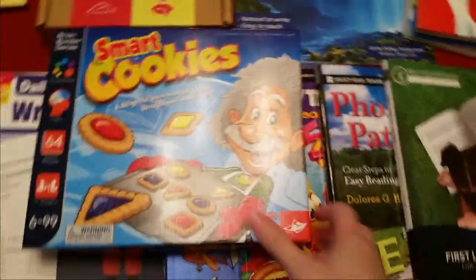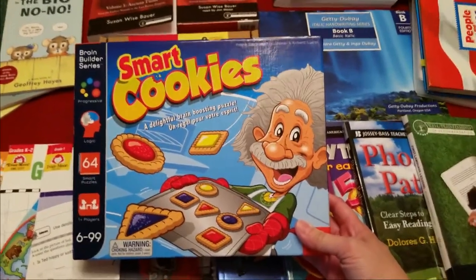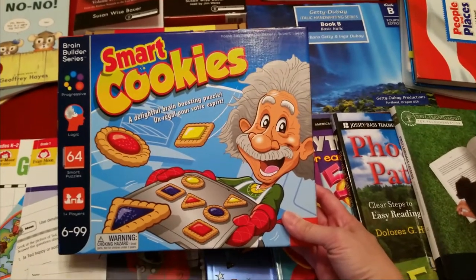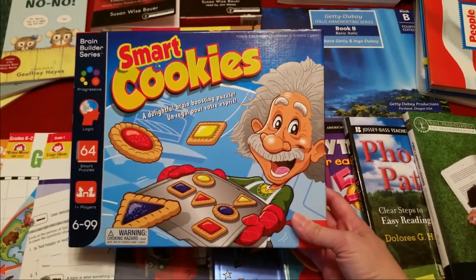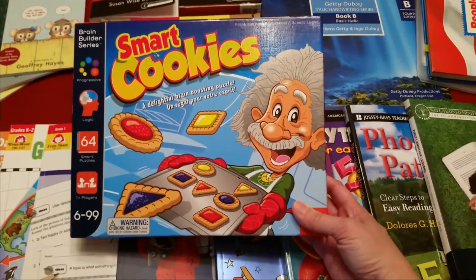Okay, we're going to be jumping around quite a bit here. Smart Cookies. This is a logic game. I love Timberdoodle for their logic and STEM focus. They really have a lot of focus on that, and this is included in their Elite Kit. It will be included next year.